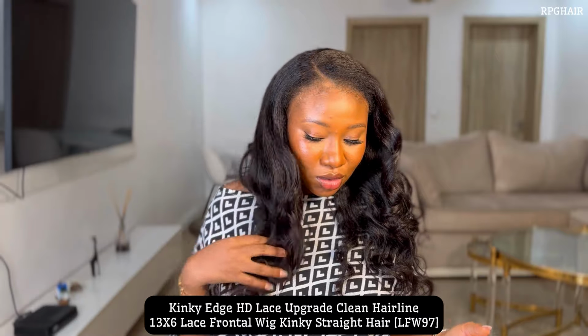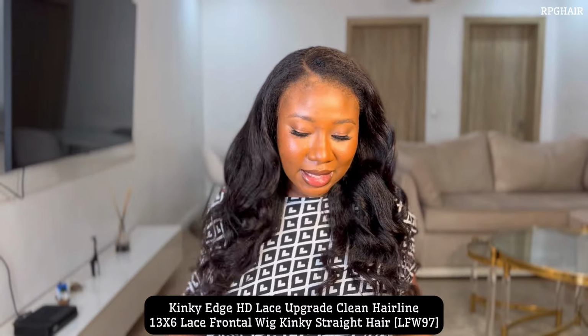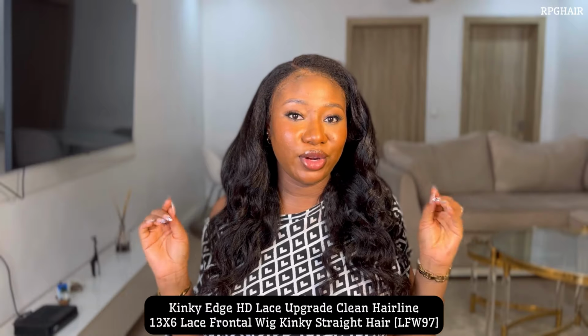You can twist and turn and do whatever you want with the wig, and that's one thing I love about this wig from RPG. The wig texture is so soft, the hair is super soft, and I love the fact that I can wear this straight and also tong it, and you can see that it's retaining the rolls, and that's why you need very good hair. This wig from RPG, guys, I'm feeling this wig so much.